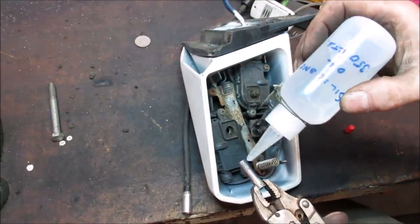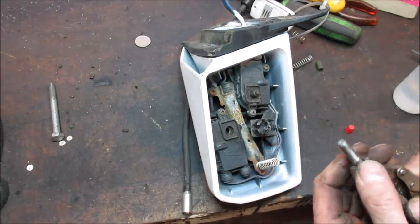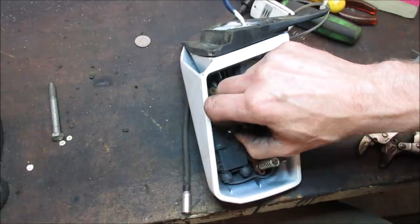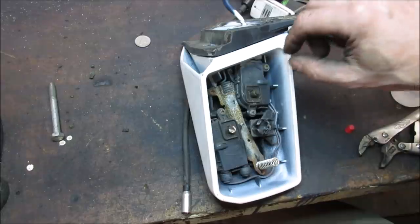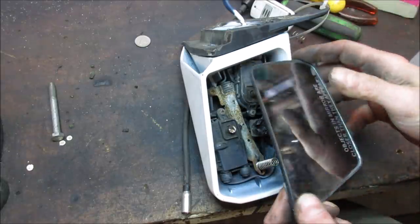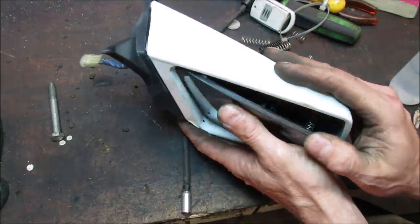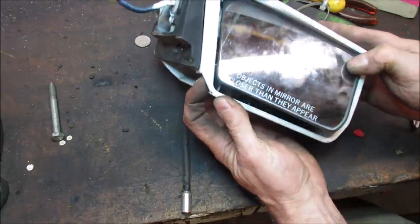We'll put a little bit of lube on the thread part of it, so that it doesn't... that's still hot. Which one's more important? Up and down? Or left and right? Alright, that's gonna be our one. Run that down almost all the way. We'll leave that one about halfway out. Third time's a charm. The mirror's not gonna be white anymore by the time I'm done. All right. There we go.